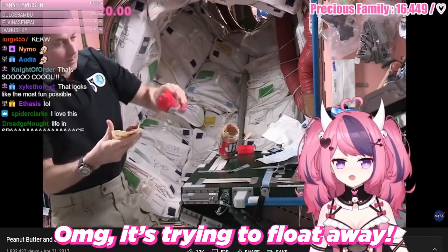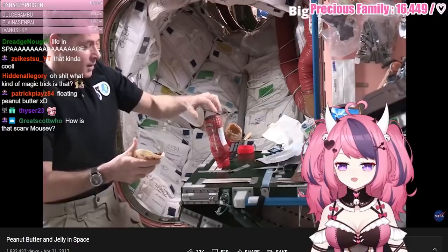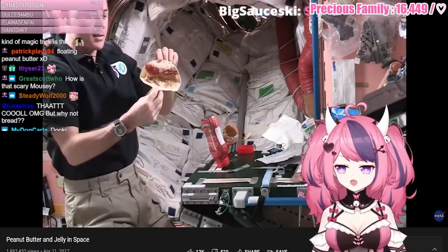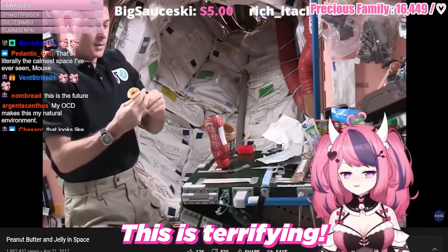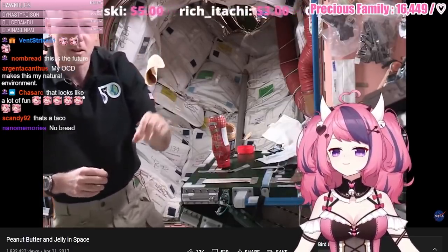Oh my God, it's trying to float away! That as well needs to get attached to the table. So there's my peanut butter and jelly tortilla or sandwich. From up here, I'll just kind of close it up. Oh my God, this is terrifying. And enjoy. See if you guys can enjoy it as it's coming to you.